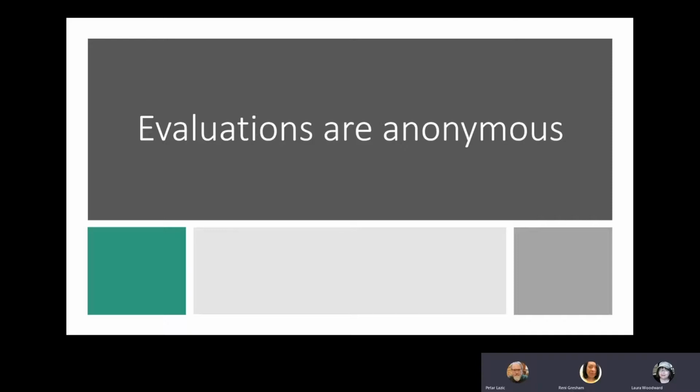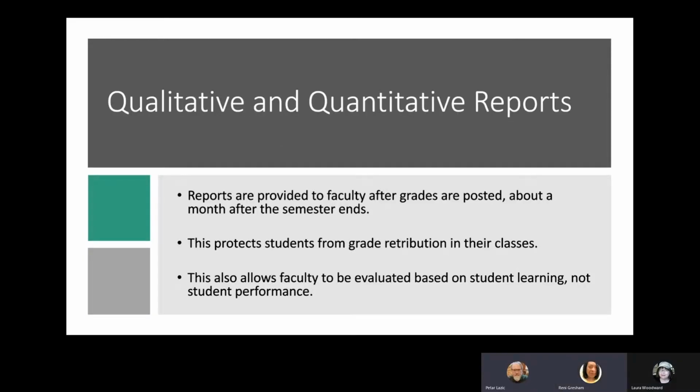Evaluations are anonymous. Qualitative and quantitative reports, boy, we get a lot of questions on this area. The reports are given to faculty after grades are posted, and there's a reason why. It's to keep it anonymous with the confidentiality. This is about a month after the semester ends, and this protects students from grade retribution in their classes.